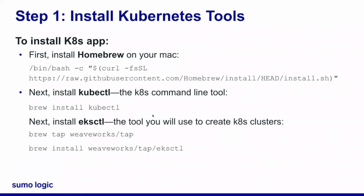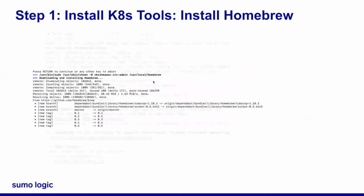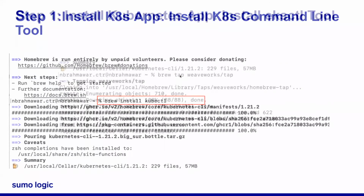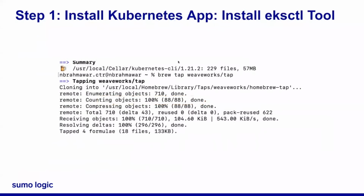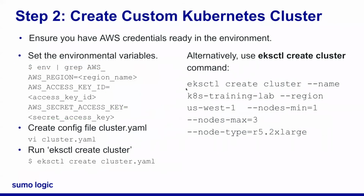With step 1, we were installing Homebrew, then installing the Kubernetes command line tool, and then utilizing the tool that will allow us to create Kubernetes clusters. So I think we got through those steps. Then what we're going to do next, waiting just a moment or two further, is create that custom cluster.